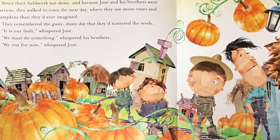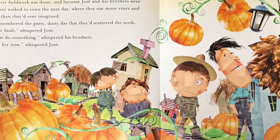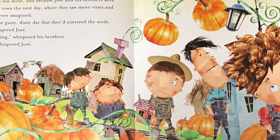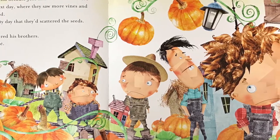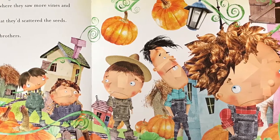Since their field work was done, and because Jose and his brothers were curious, they walked to the town the next day, where they saw more vines and pumpkins than they'd ever imagined. They remembered the gusty, dusty day that they'd scattered the seeds. "It's our fault," whispered Jose. "We must do something," whispered his brothers.